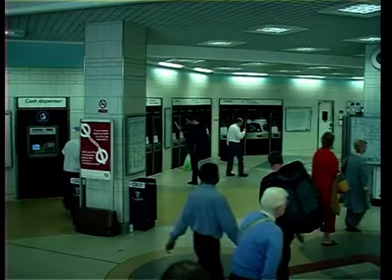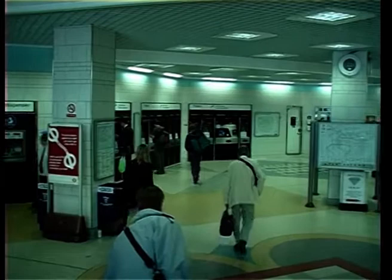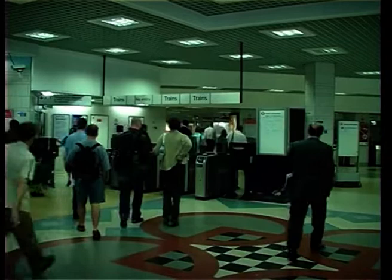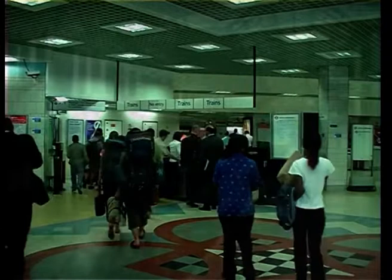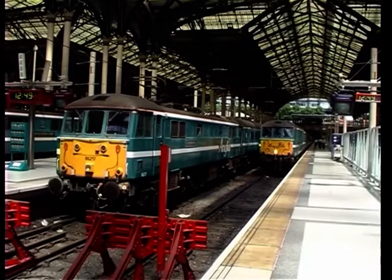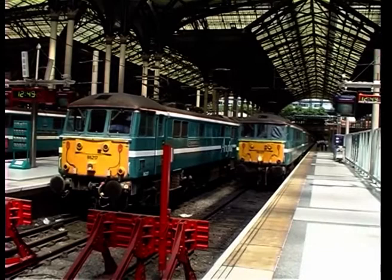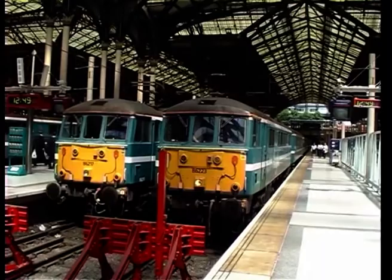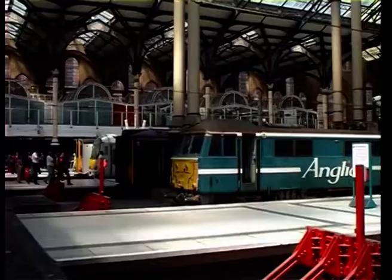A large new underground ticket hall was built to serve the Central and the Metropolitan and Circle lines. This Anglia Express is arriving at platform 10, in a similar position to our opening shot of a class 37. These scenes show the Western train shed as it is today.